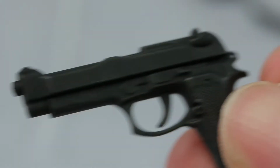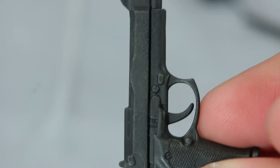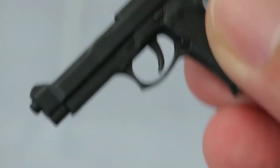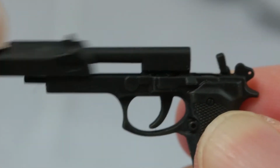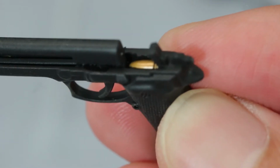The slide, actually, I don't know if it works. I believe it does. Yeah, and then you can. Yeah, it does. Guns nowadays do not. I mean, you can even take it out. That's beautiful right there. You can see the bullet inside.